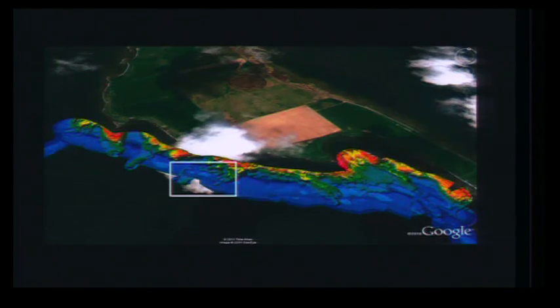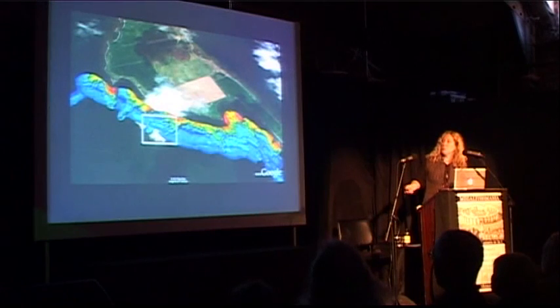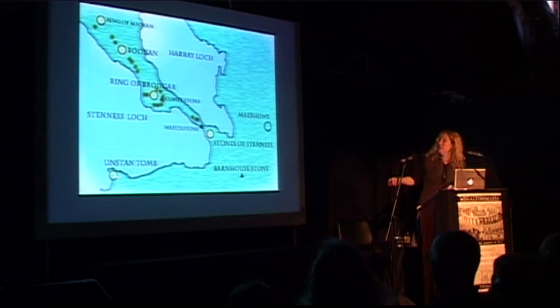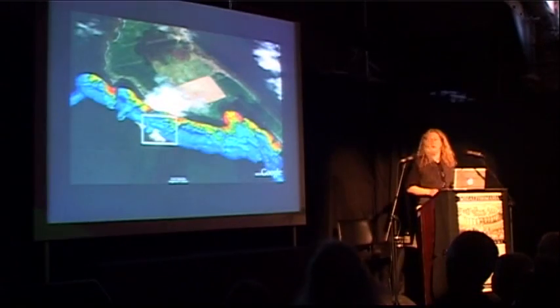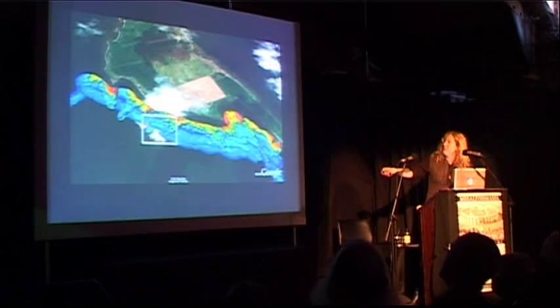You can see this circular shape here. They actually did an underwater survey of the loch recently because they saw, I'll just flip back a slide, they did an aerial photograph of Unstan Tomb, and they could see actual earthworks running into Unstan Tomb from underneath the loch. So they did a survey, and they found this site. This is the Ring of Brodgar up here. They found this huge kind of circular anomaly, which could well be another henge under the water.